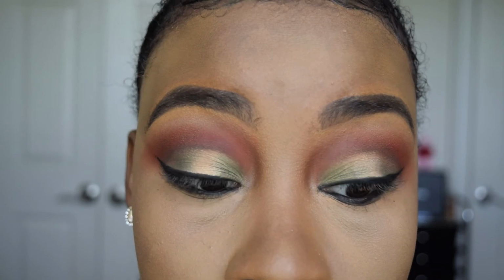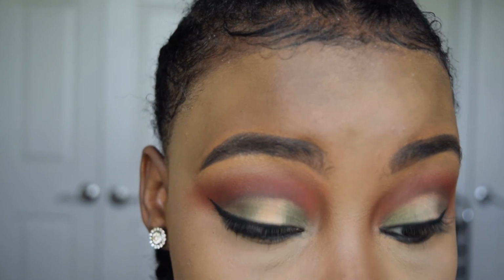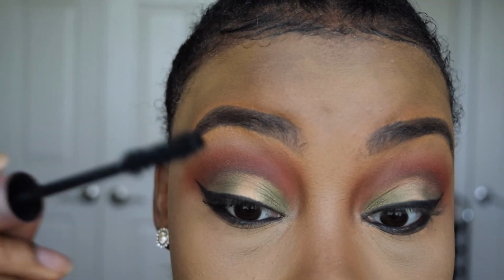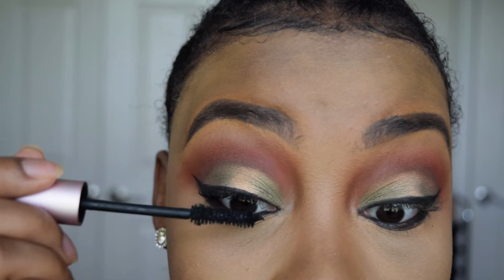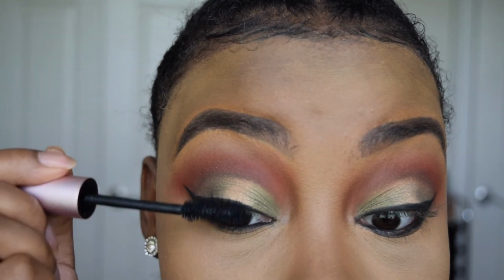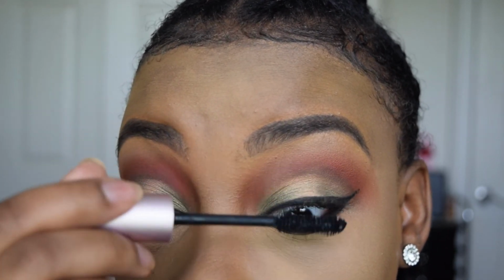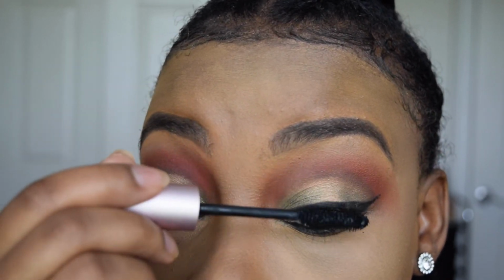Alright, now we're going to go in with our mascara. And I have to remember not to blink because it never fails. Whenever I blink, it just destroys the whole look because I end up getting mascara on my face. And I'm not doing no falsies today just because I'm gonna let my natural lashes be great. I haven't worn falsies in a very long time just because my own lashes have been just popping like this.